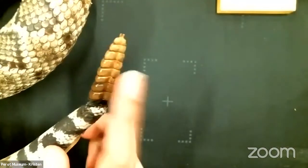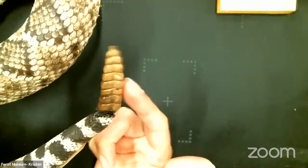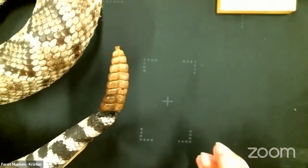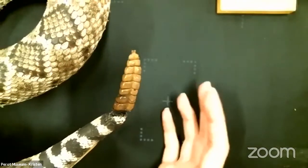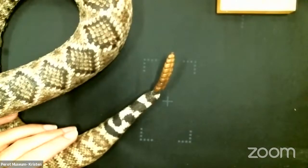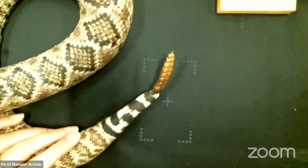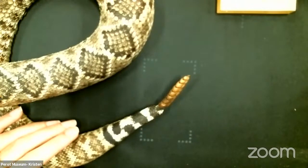And over time, they'll collect more and more of these, but some of them will also fall off on the ends. And what they do with this rattle is they shake it, and it makes a noise. And they can shake it up to 60 times per second. It's gonna be pretty loud. And it's actually pretty helpful for us humans. If we are out and we hear that rattle, we know that there's a rattlesnake nearby.